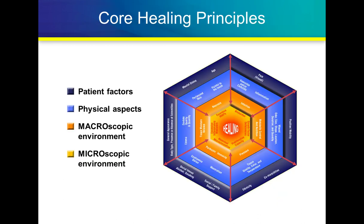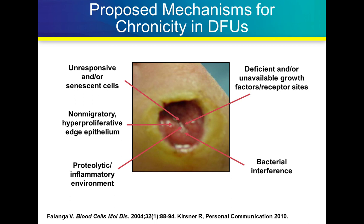We also have to be looking at these patients holistically from patient factors, physical factors, the macroscopic environment and the microscopic environment as well. You can almost look at these as core healing principles, a holistic view of how patients should be treated. So let's dive a little more deeply to see what happens from a biochemical standpoint.